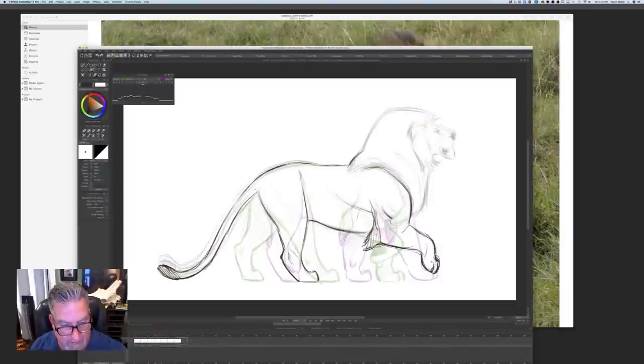So here I want to get this foot up in the air. I'm going to pull it back. It's got to come up before it can come forward. Just like so. See that foot coming up? And I'm going to let this foot kind of drag back like so.